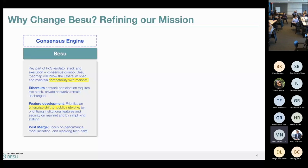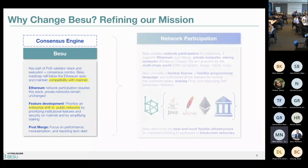Besu has become a key part of the proof of stake validator stack and the execution consensus client combo on mainnet. And we want to maintain compatibility with mainnet, right? Our intention is for Besu to be a long-lived and valuable piece of infrastructure into the future of public networks for cryptocurrencies and blockchains in general. We're prioritizing this shift to public networks in terms of the feature development that we're doing at Consensys at this point. I'll explain a little bit more when I get to the layer two perspective, but we're focusing on performance, modularization in tune with the separation of concerns for architecture, as I mentioned, and resolving some residual tech debt that we have from supporting these numbers of use cases within the same client. So that's where we are right now.